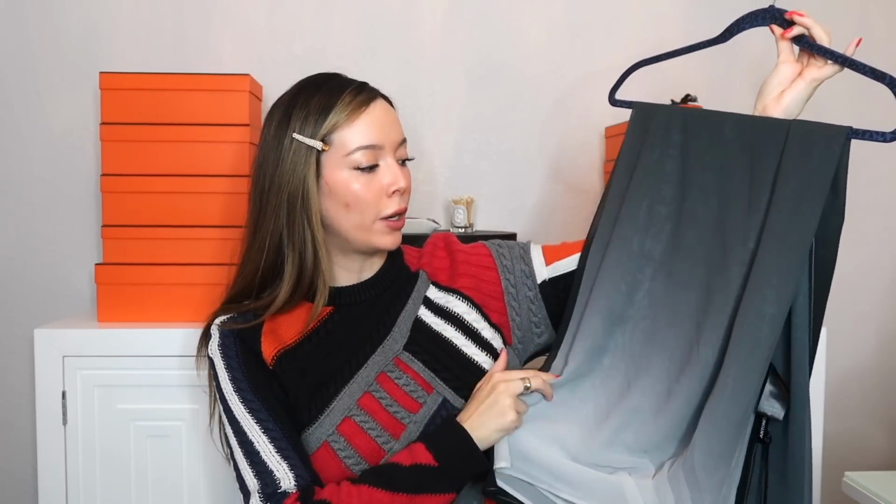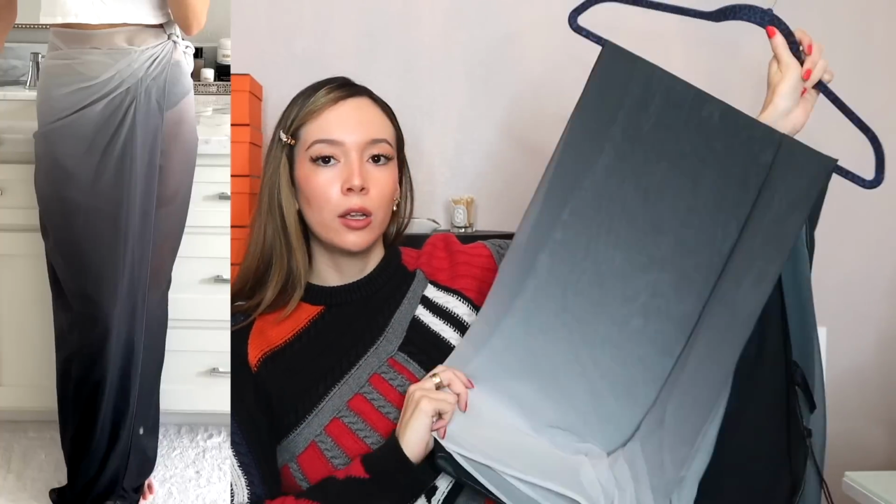So I really liked the pareo styling, and I really liked the ombre effect, how it's black and gray. Typically you see ombre more so with colors, so I liked that this was a gray and black option, so you could wear this with a white bikini, a black bikini, or even something like pink, so it kind of spices it up a little bit. So I really like this.